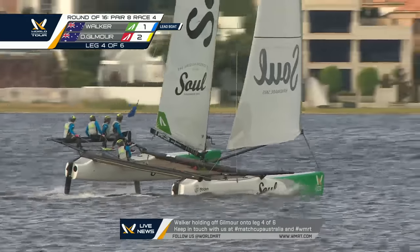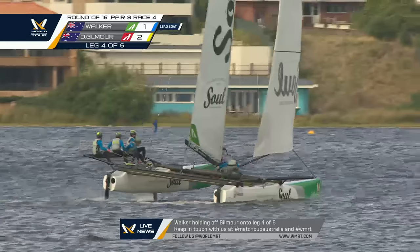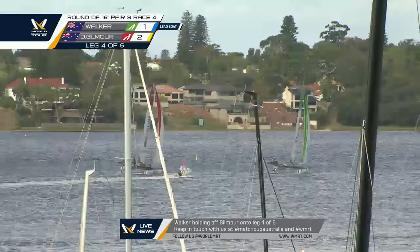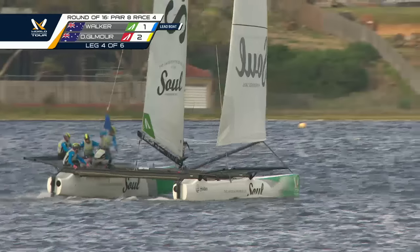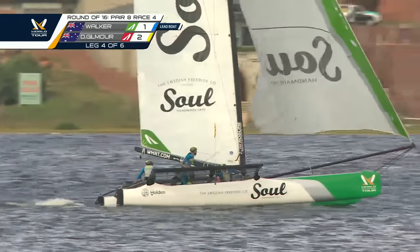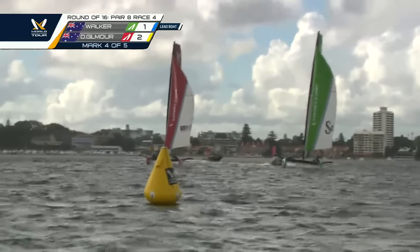Still nothing really to pick between these teams, going back down the run, finely poised. I'm sort of on the edge of my seat. I'm literally sitting on the edge of my seat. It's a real nail biter, this one. And Gilmour starting to come back again. Evan Walker leading the jibe down on the front of Gilmour into the bottom gate.